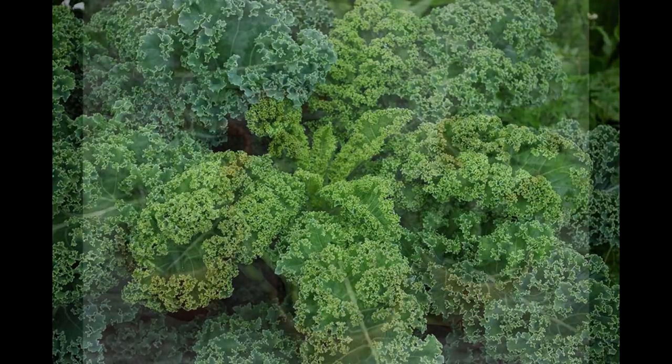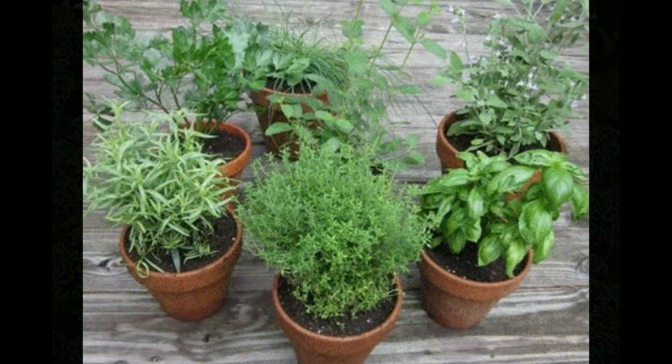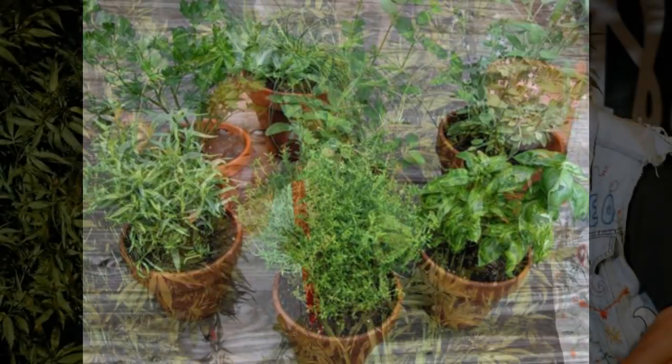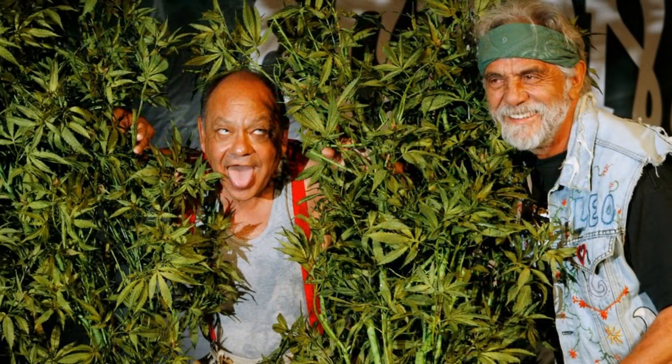And number 10, herbs, and that is whatever herbs you want. Aside from adding flavor to your foods, they also have many medicinal properties. Once dried, they can be stored for extended periods of time, and many herbs are perennials, which means that they will continue to come back to your garden on their own year after year.